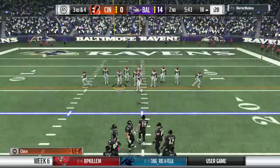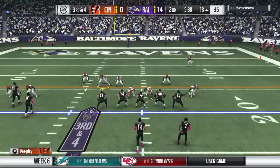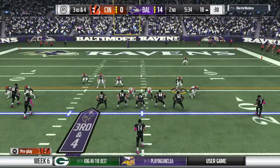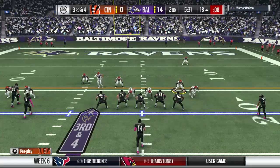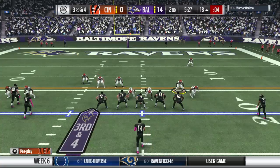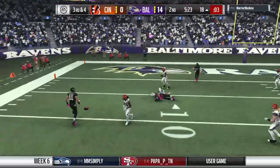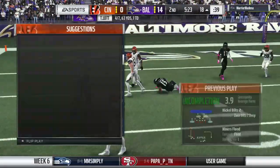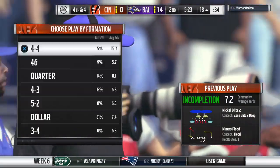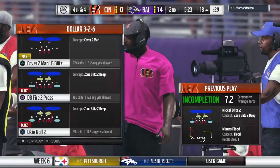Well, they were handed great starting field position on this drive, but now they face a 3rd and 4. And the back goes into motion. Green 39. Out of the gun now on 3rd down. And this is going to be incomplete. We know it's not an easy job to go out and catch passes when people are trying to tackle you and knock the ball away. But the bottom line is, that's a pass he's got to have and a pass he should have caught.